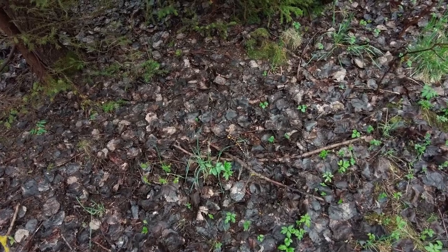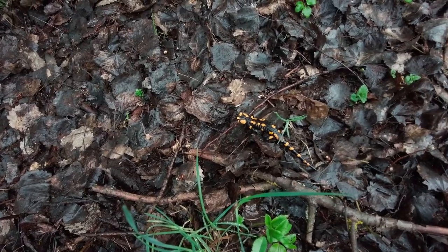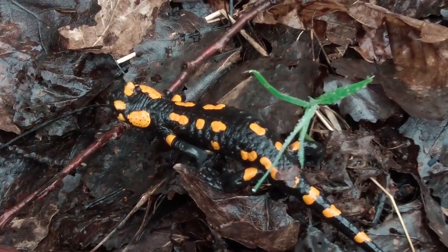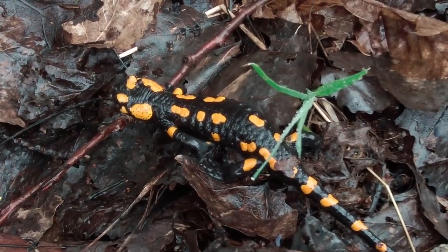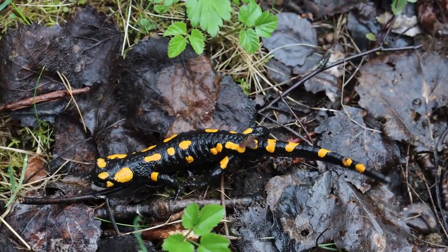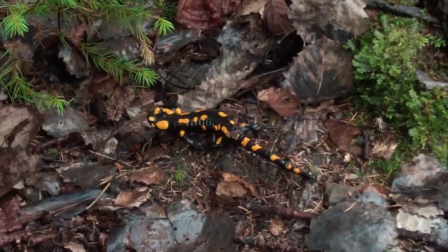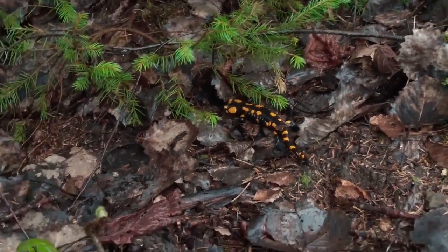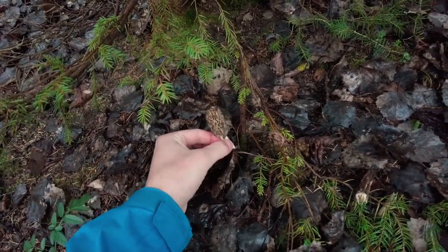This is a very nice and very rare species of lizard, at least here in Slovakia. I think it's protected by law. And I see it live for the first time in my life, at least in the wild nature. And it was guiding me to some mushroom, which is probably some old morel.